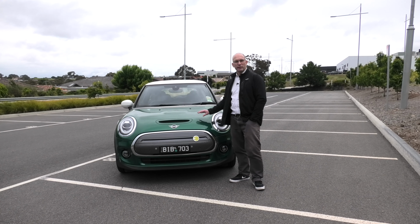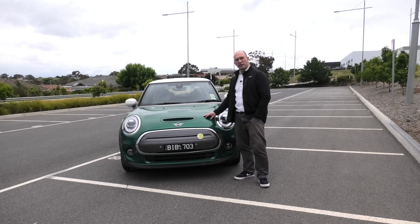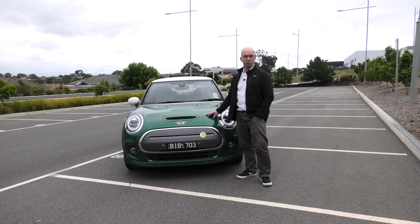The Mini Cooper SE, small, compact, go-kart experience, which, well, does it live up to the hype? Let's find out in this first impressions.